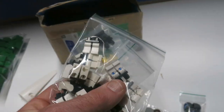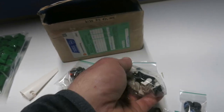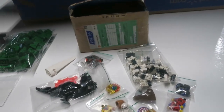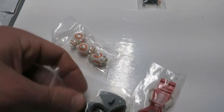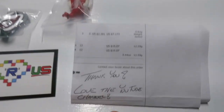Oh, I came here for the Captain Rex legs right there. So I bought the legs from somebody, and then I bought the cape, the pauldron for that expensive Captain Rex from this guy, someone else. And then from Bricks R Us, they have a card in here. I think I came here for these plumes and the shields. I didn't get much here, but they also left a note.